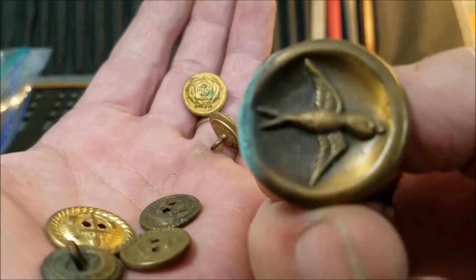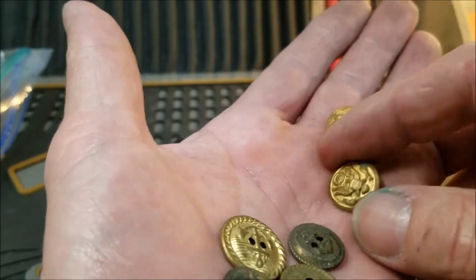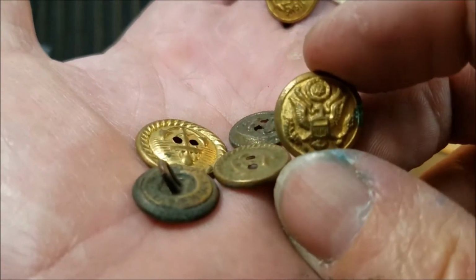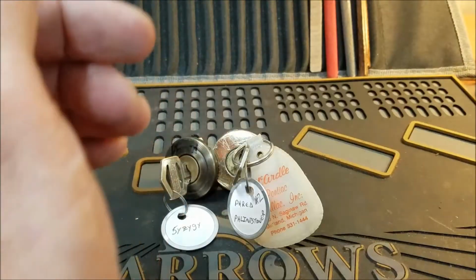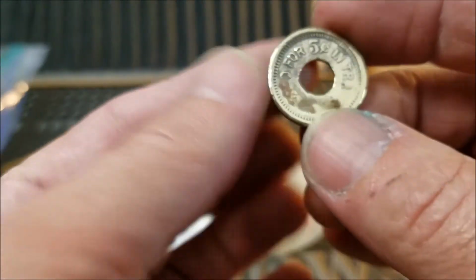One here with a bird on it of some sort. And another little one here with another little eagle on it. Some pretty awesome buttons.